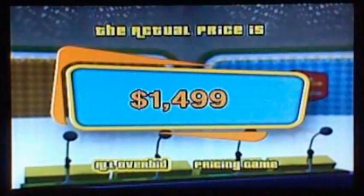The contestant that comes closest to the actual retail price without going over takes the remote and gets a chance to play a pricing game. Don't forget to write down the price of your winnings. $1,499. Purple Yoshi, come on stage. Well, Purple Yoshi, you won the sewing machine. And now, let's see what we got. Next up, we're going to play a pricing game for Purple Yoshi.